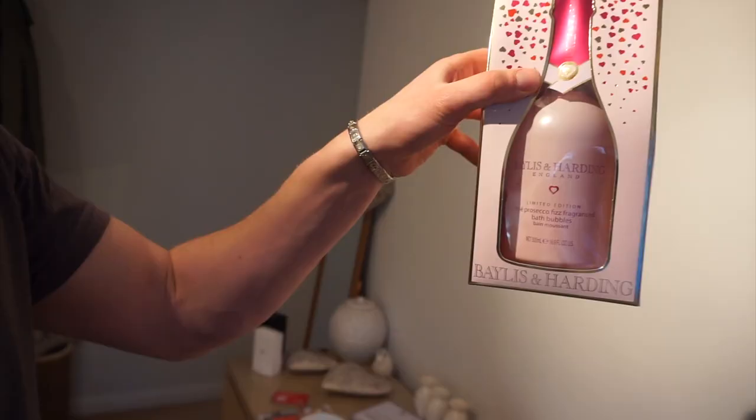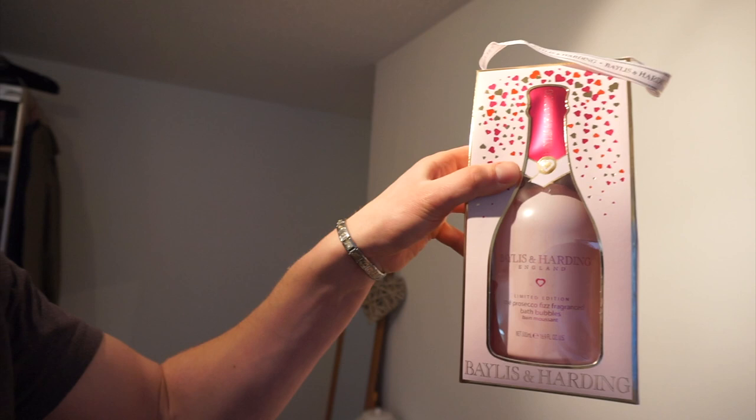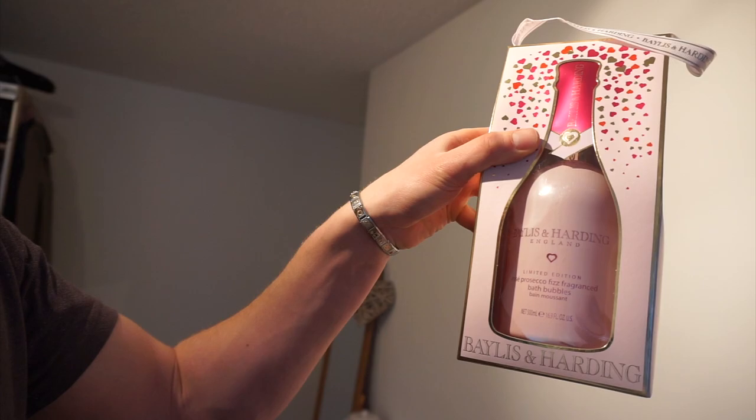So I jumped into Tesco in the Valentine's aisle, which was pretty empty by this point. I found this Bayliss & Harding limited edition Rosé Prosecco Fizz Fragrance Bath Bubbles. Winner every time. So I got that as a kind of base gift. Then I got a bit more creative. Did I get her a DVD? She's seen all these films, what's the point?